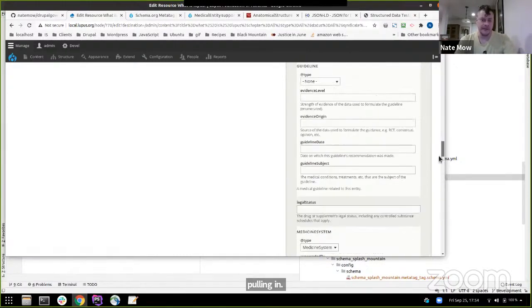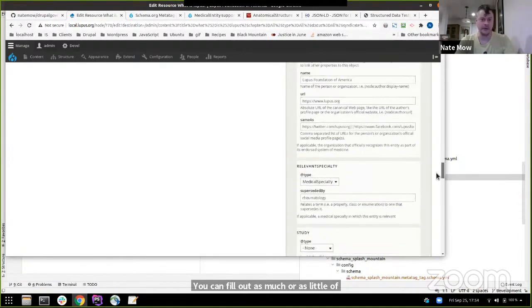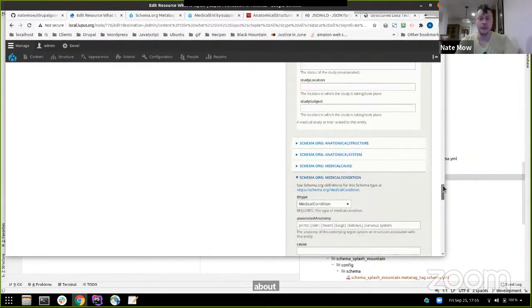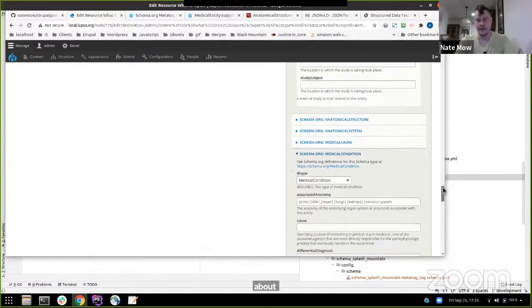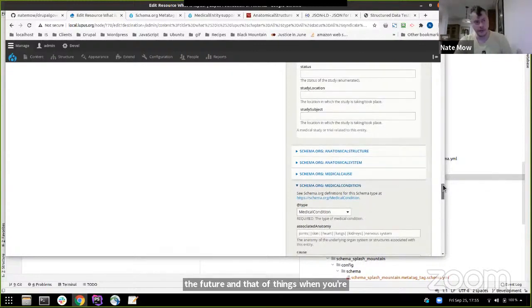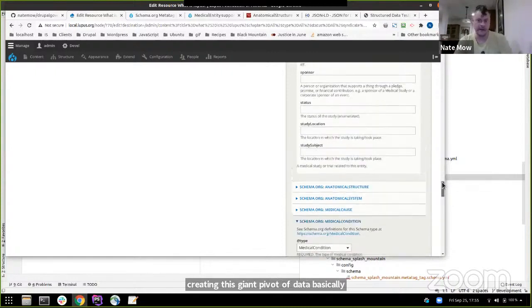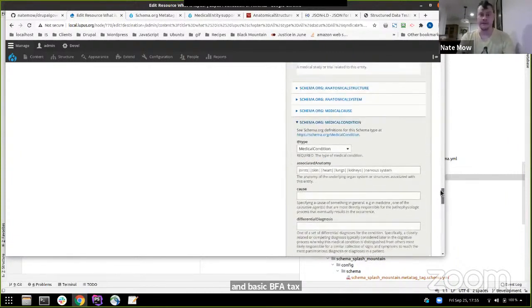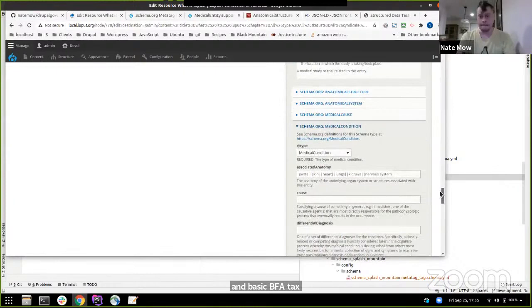This is conceptually interesting if you think about kind of the Internet of Things and you're creating this giant pivot of data, basically, which is kind of why this is neat and exciting and why Google cares so much about it, because it creates a much richer data environment than the traditional meta keywords, meta description, even semantic HTML and basic RDFa tags just don't really create this kind of three-dimensional cloud of data that the schema.org stuff does. So that's why this is cool.